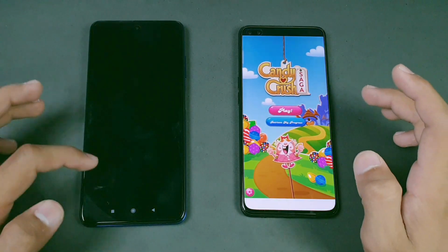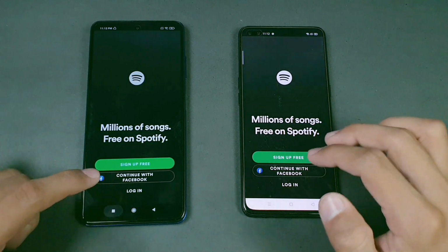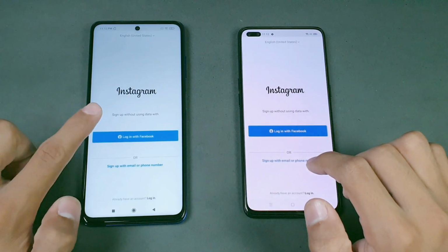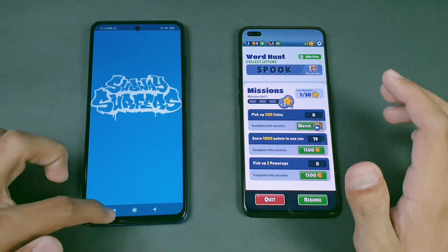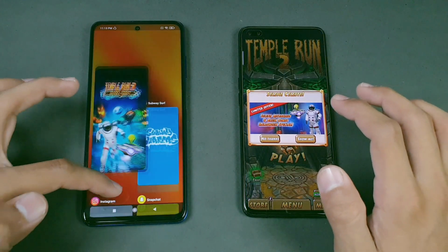Let's see Candy Crush Saga, and that is only refreshed on the Poco. Spotify, that is only refreshed on the Poco X3 NFC. Let's see Snapchat, that seems like it refreshed on both phones. Instagram, that seems like it refreshed. Subway Surfers, and that is refreshed on the Poco X3 NFC 100%. Now let's see Temple Run 2, that is refreshed again on the Poco.